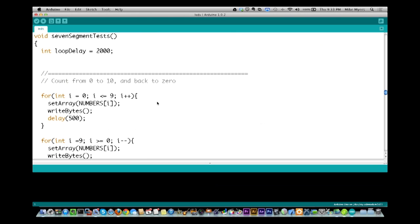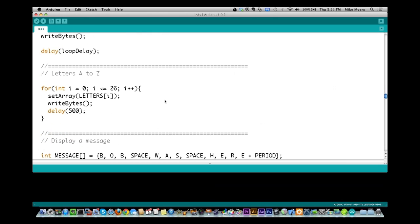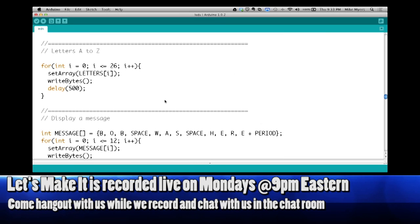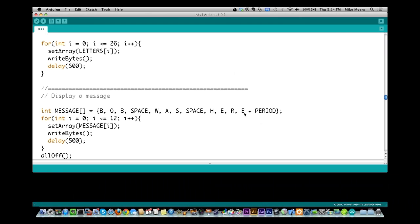All right. So let's go into 7-segment tests. So your first one, you're going from 0 to 10 and then 10 down to 0. That's right. So you see he's counting up right there. He's counting down right there. Turns it all off. And then you're doing A to Z. Yep. Same thing, just going up the string. And then I have this little message that I scroll across the screen. All right. See Bob was here.